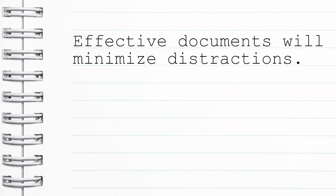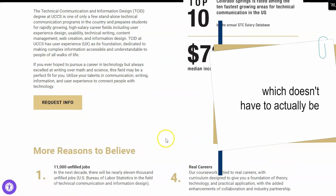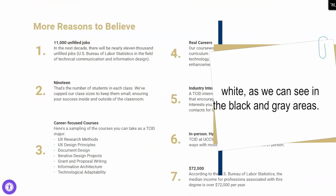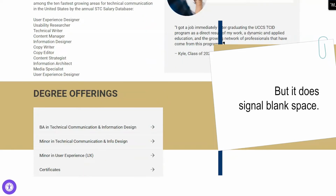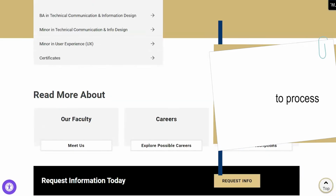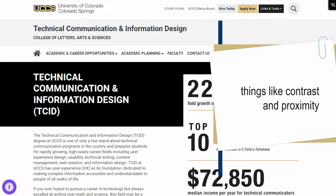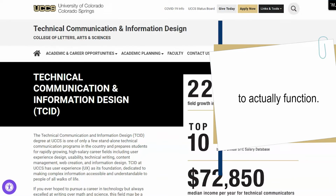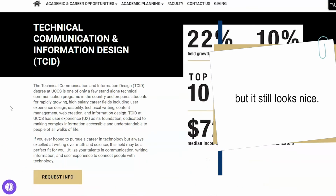Characteristic number 3, effective documents minimize distractions. This page has a lot of white space, which doesn't have to actually be white, as we can see in the black and gray areas, but it does signal blank space. We use white space to give our audience room to process all the information coming at them, and it helps things like contrast and proximity because they need white space to actually function. This page is pretty minimal, but it still looks nice.